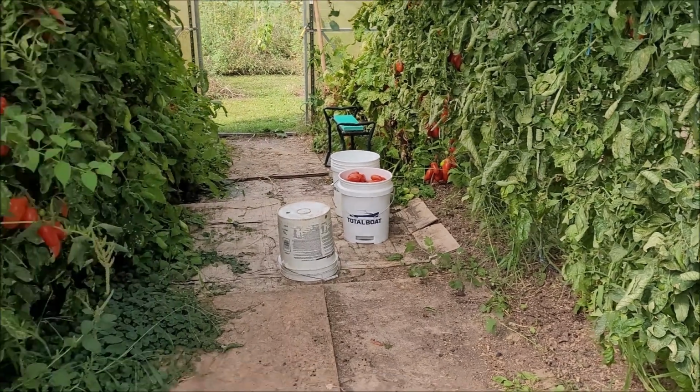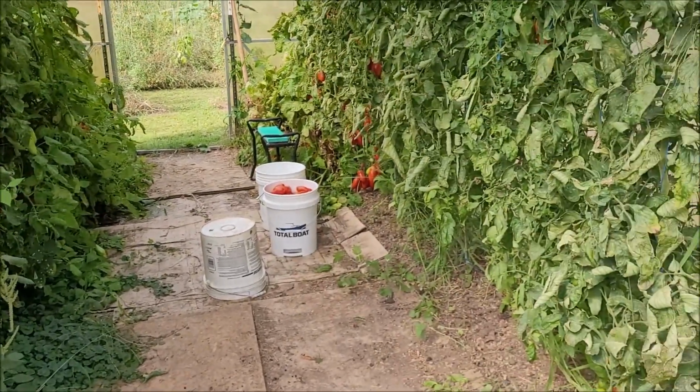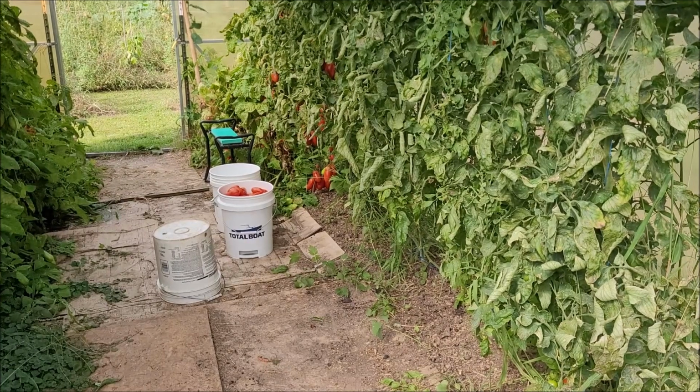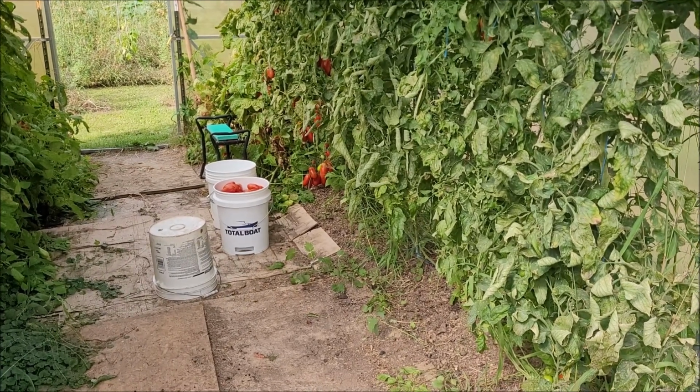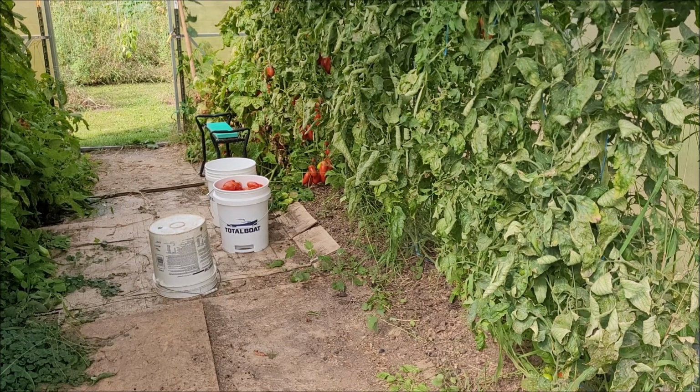And then I have this side to do yet. I didn't bother with this side yet. So yeah, I got a lot of work here in the next couple of days. I'm just going to turn it into tomato sauce, and then we can use it any way we need later on.